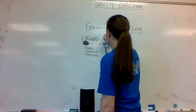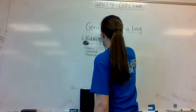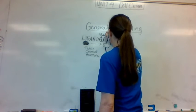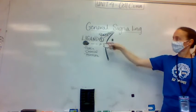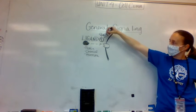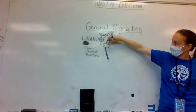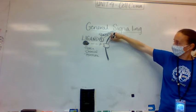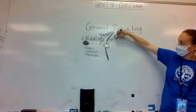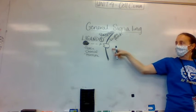So this is going to be step one of this signaling, and that is the reception. Step one is the ligand reception. Basically, here comes the ligand, here's a protein, and so this is a receptor. And it's always a protein, and it's embedded somehow in the cell membrane.